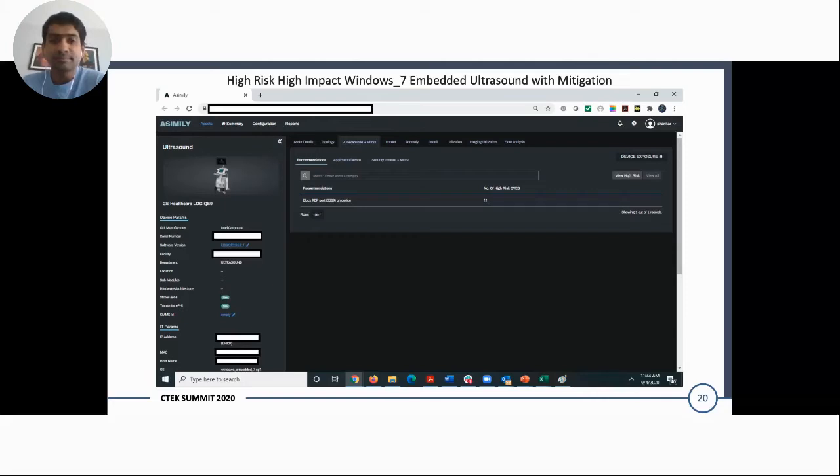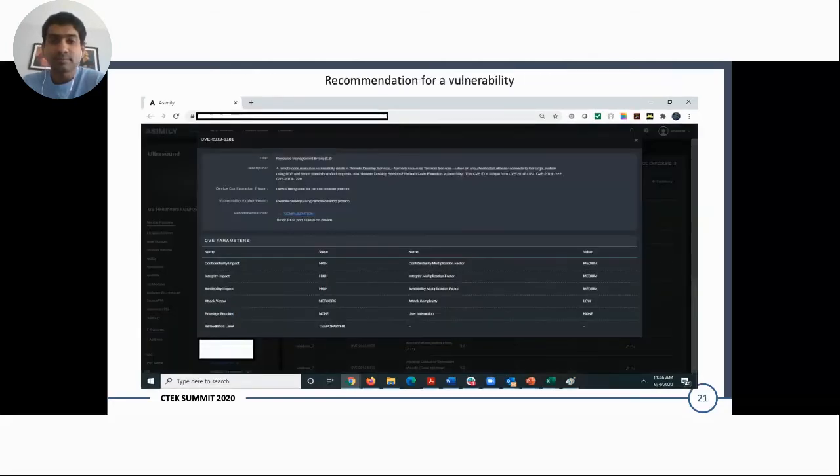Next slide. And this is just drilling down into that one particular CVE. So we said there are 11 high-risk CVEs. This is just one of those high-risk CVEs. And this shows the description of the CVE, the configuration trigger, the exploit vector. The configuration trigger, exploit vector, and recommendations are all coming from the Asimily research.